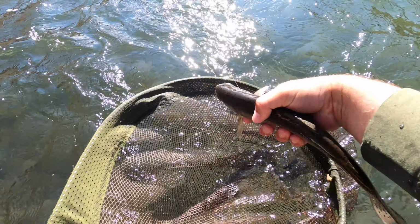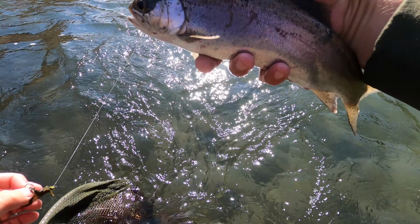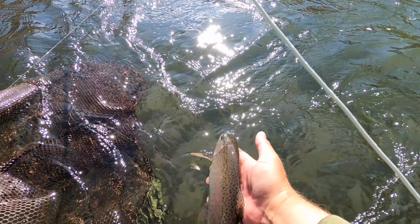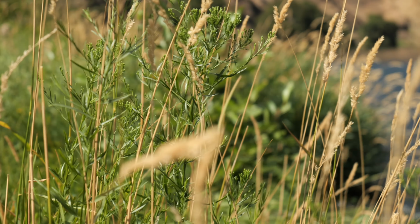That streamer. See that streamer right in the side of his mouth. Barbless hook comes right out. Cool, not huge, but definitely take it. There he goes. Okay, so we got one fish there. Gonna keep heading down the road and see if we can find some more. They're not being super grabby today, but sometimes that's just the way it is, so let's keep looking.